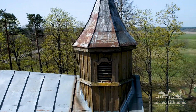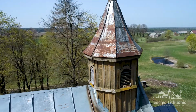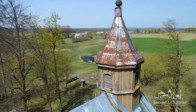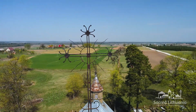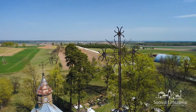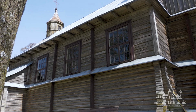The roof ridge above the presbytery is decorated with an ornate octagonal turret of 2 sections with 4 arched windows. Both towers are crowned with ornamental crosses dating back to the end of the 19th century or the beginning of the 20th century. The windows of the side facades are large and rectangular.